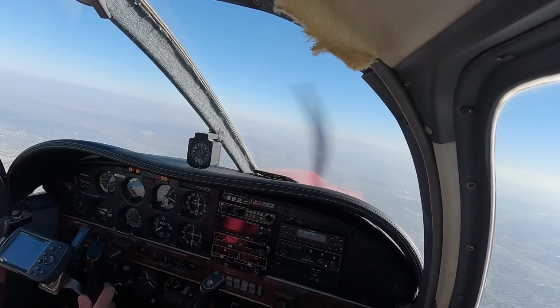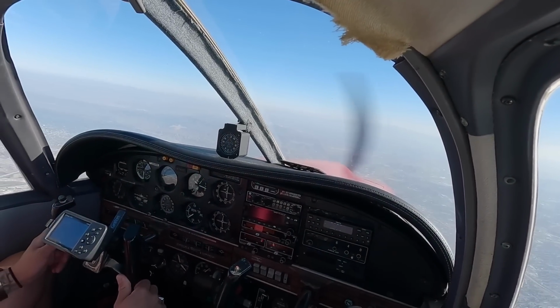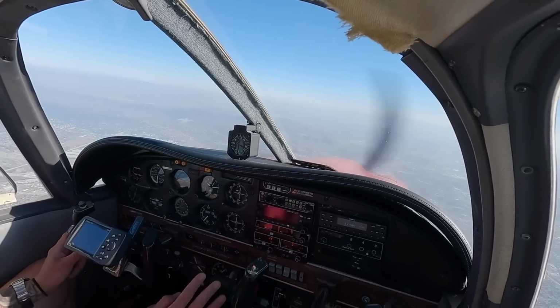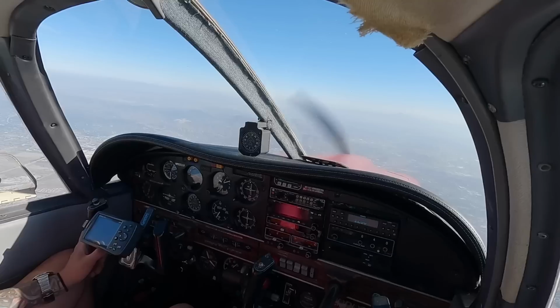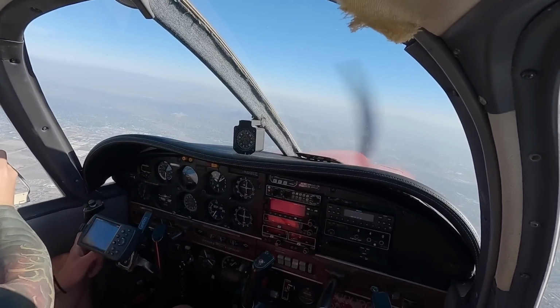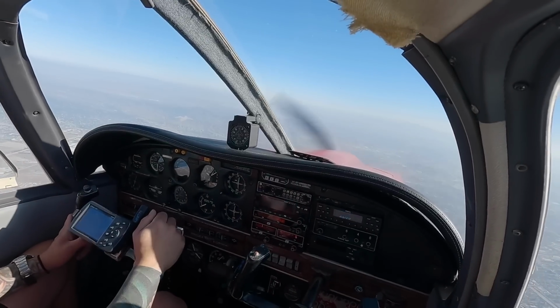All right, currently descending back down into Southern California. Nice and easy. Not talking to anybody, but we got power up right now, so we're squawking, but we're not talking. Gonna avoid all the airspace. We're taking it to Corona. I was gonna go to Orange County, but I guess it's not in the cards today. And yeah, we'll just go to Corona.